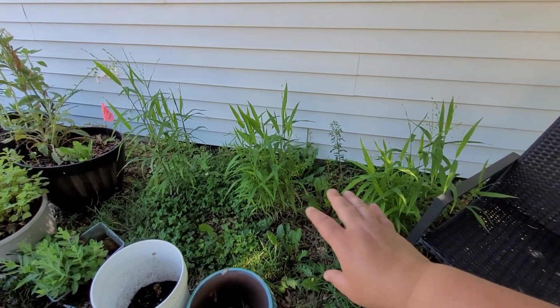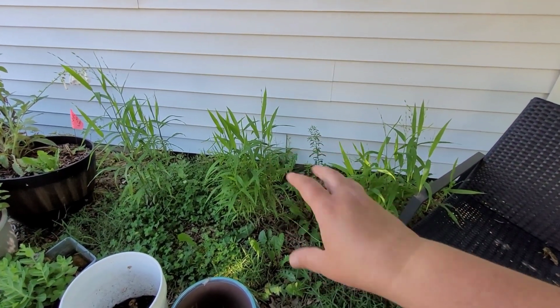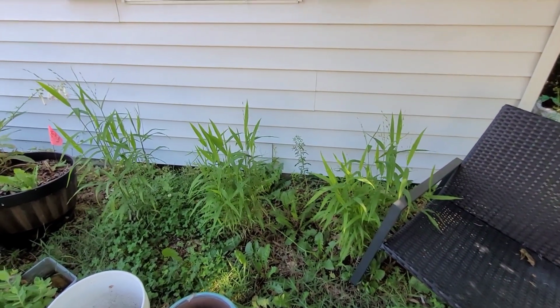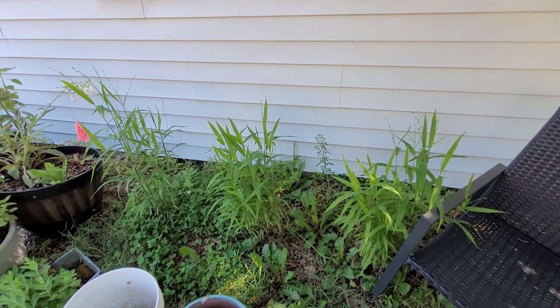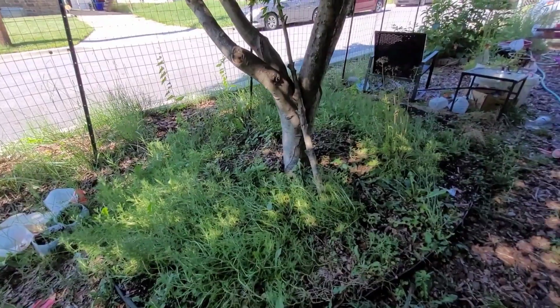I'm banking on that and the fact that they are in part shade to help keep them under control, but they really are beautiful. And they are host to several native species, I think, of moths and other things that can help the ecosystem. So I'm really excited about that.